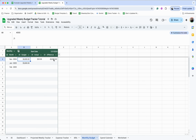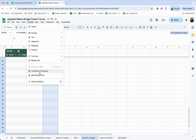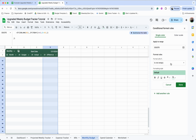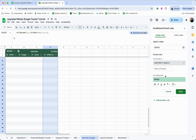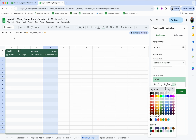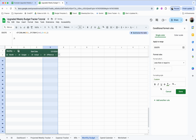Next, we're going to set up some conditional formatting. So I'm going to select cell D3 and go all the way through the end of the column. Then go to Format, Conditional Formatting. And right here it says Apply to Range, D3 to D70. You can also make the adjustments to the range right there. Where it says Format Cells If, I'm going to use the drop down to select the less than or equal to and put a 0. I'll make the background none. I'm going to change the font text color to a dark green. And that's all we need there.